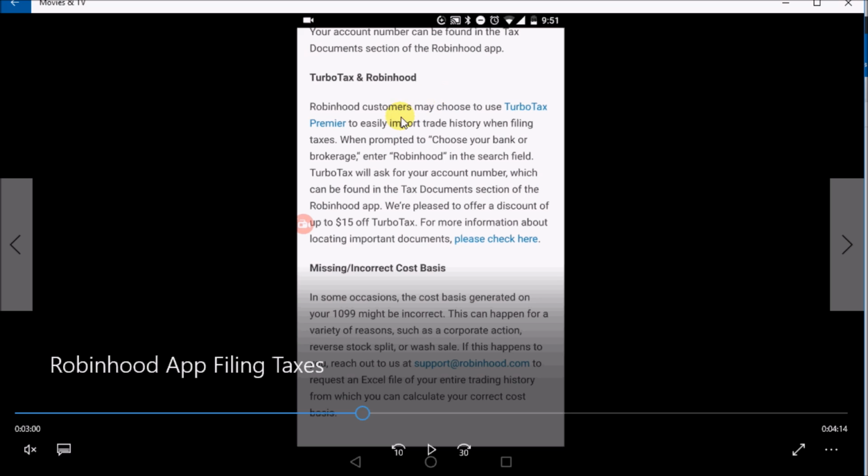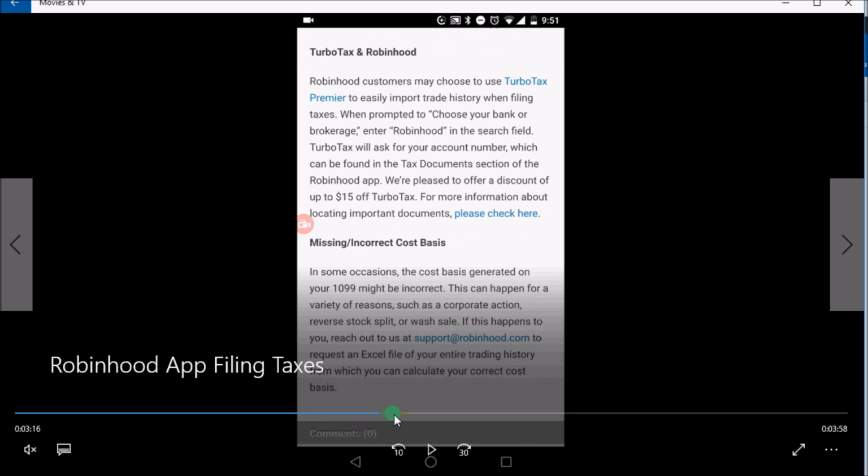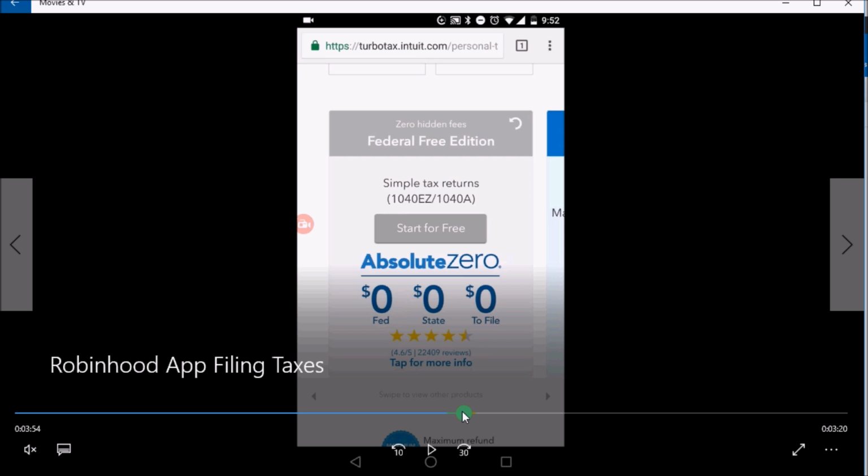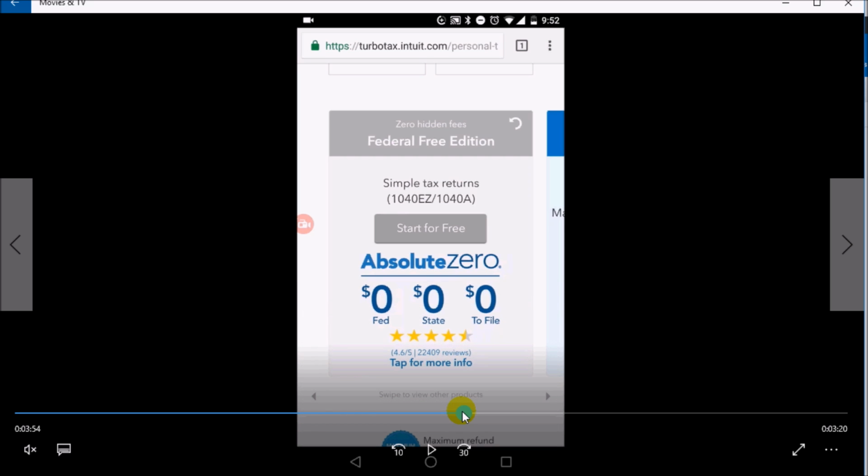Remember in my last video I talked about TurboTax and Robinhood. Robinhood suggests that we use TurboTax because it's compatible with Robinhood and you can sync your information. In my previous video, I talked about the different versions of TurboTax. There's the free version. So if you work for just a corporation, let's say Walmart, Target, Toyota, AT&T, you just get a W-2 and you don't own a home, you don't want to write things off, then just get the federal free edition.